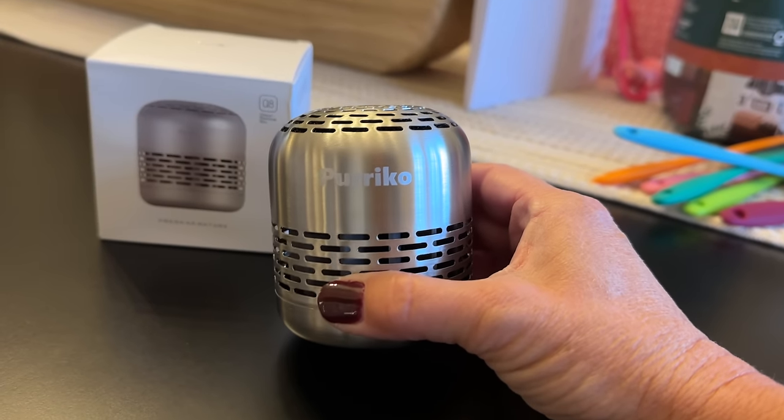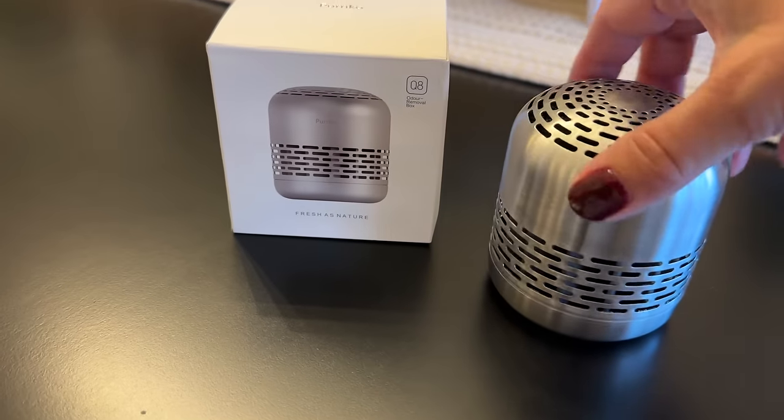Seriously, 10 years. You don't have to buy baking soda and put it in your fridge. You can stop buying the spray things and putting it in your house. This will get rid of the odors for 10 years. And it looks really cool. It doesn't look like a deodorizer, and this would be a super cool gift.